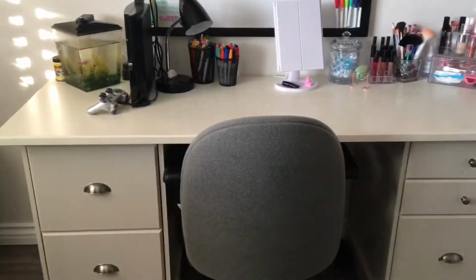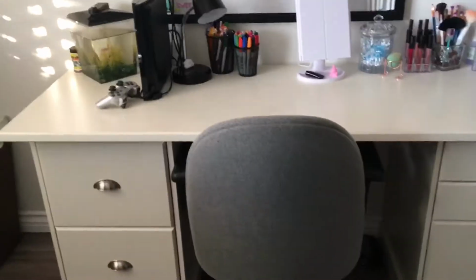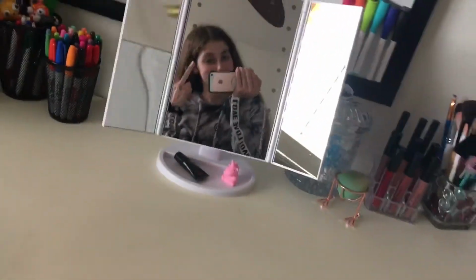Let's go. So here's my desk, and it is just a cream white, regular office desk, but one side's my vanity and one side's my school and extra stuff. On the very left, I have my white makeup mirror, and I got this from Amazon. Once you open it up, it looks like this.